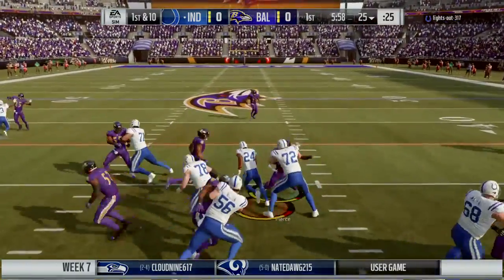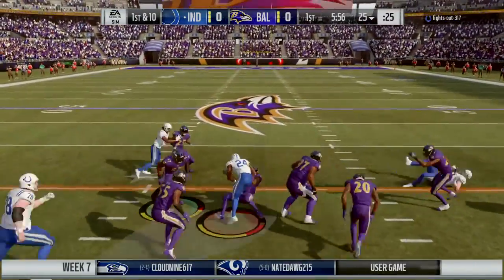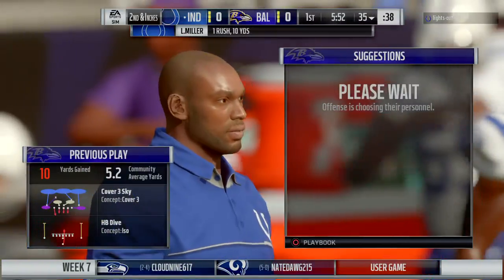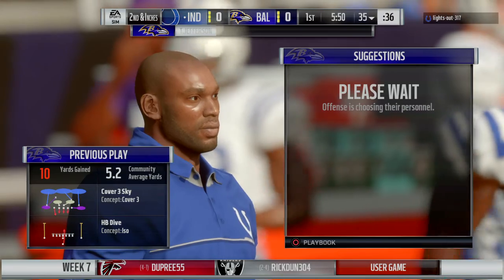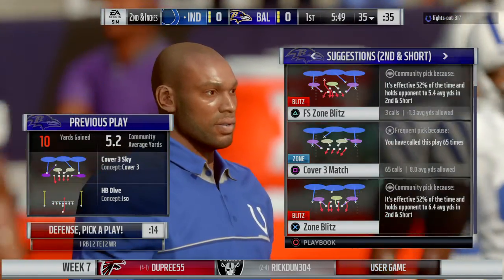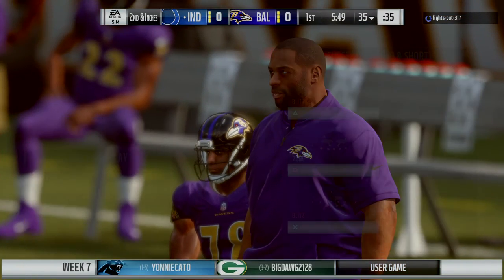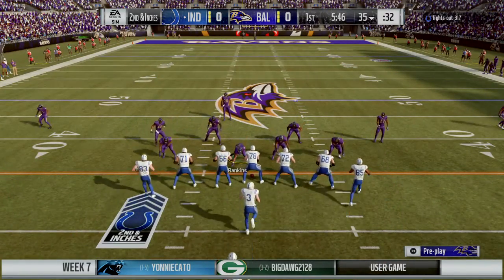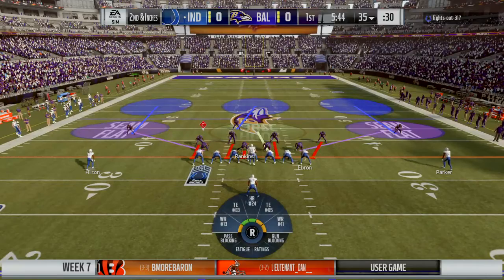Now a first carry for Lamar Miller. And he's able to take this one up to the 35-yard line. It'll be a pickup of 10 yards. And it'll be second and very short. Well, I think that's what they're going to need to do here in the first half. You've got to take some pressure off of this young quarterback, and no better way to do it than to establish the running game early.